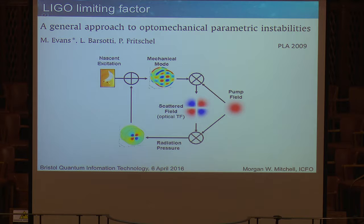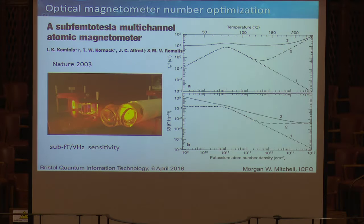motion of the mirrors. In the case of atoms, it's even more interesting. This is the first publication that beat a SQUID with an atomic magnetometer. And the way that they did it was to look at the effect of atomic collisions on the coherence time of these instruments. The physics is a little bit complicated, but here you can see the atom number density. These are theory calculations, but the experiment supports it. This is the atom number density, and this is the sensitivity that they predict in the optical magnetometer.